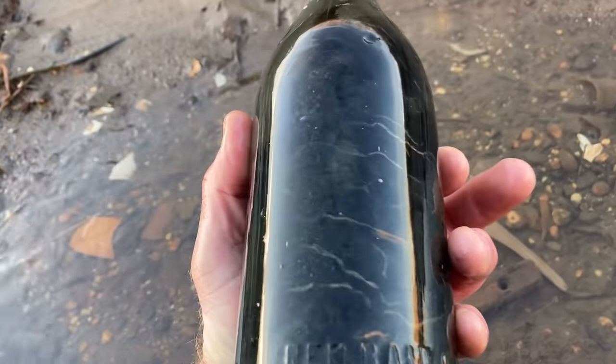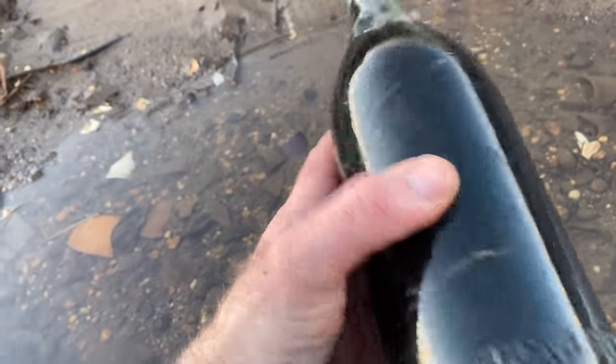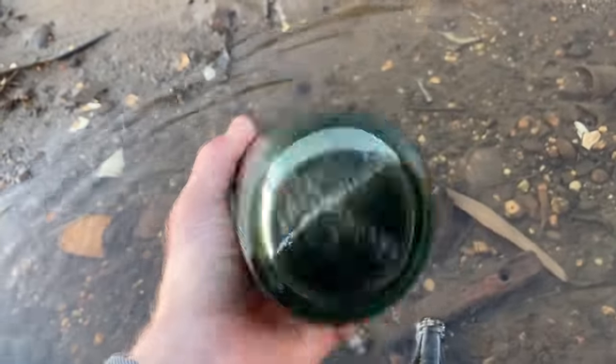But this is a Ben J. Crate Red Bank monster bottle. I love this one. She's scratched up a little bit, but this one has some history to it. And it looks like a great, great color. So that's gonna be one of my bigger bottle collections.